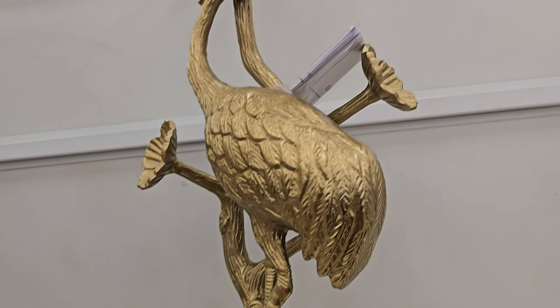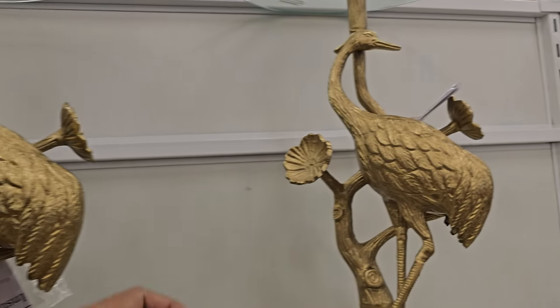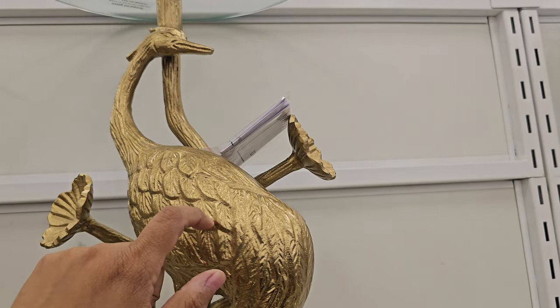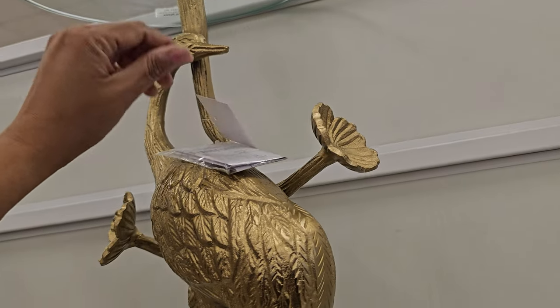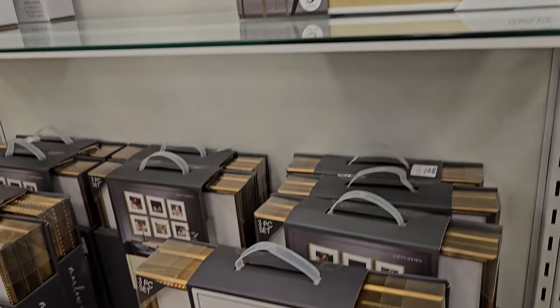That is $20. And this little glass stand, that's kind of cool. This is not a peacock. It's like a, what do you call this bird? Oh, no price. I don't know. I can eat it.